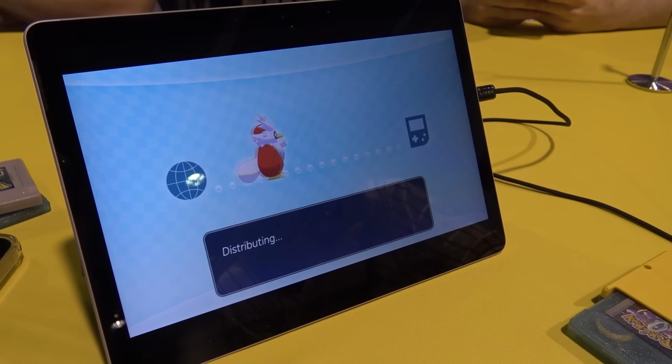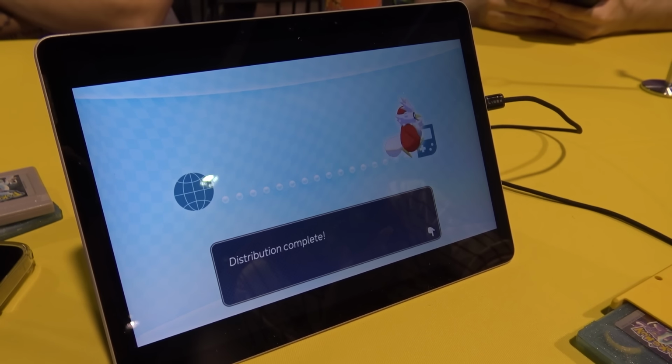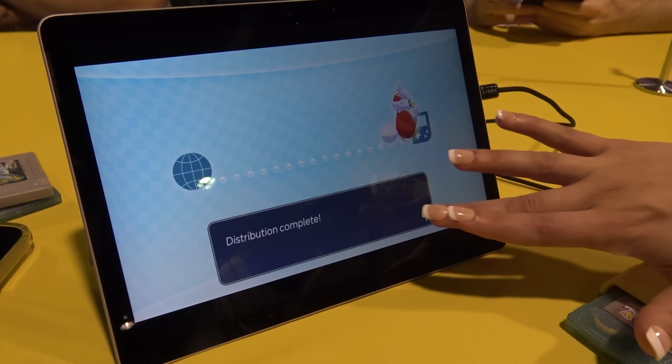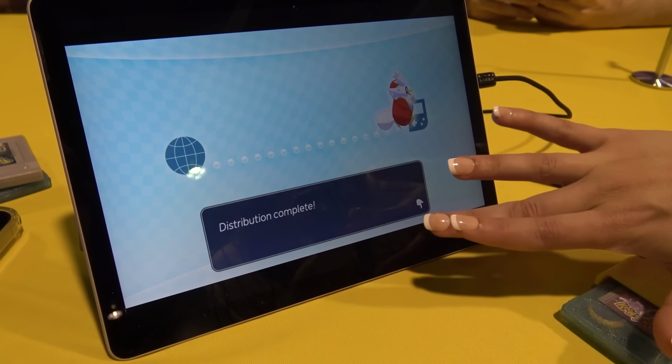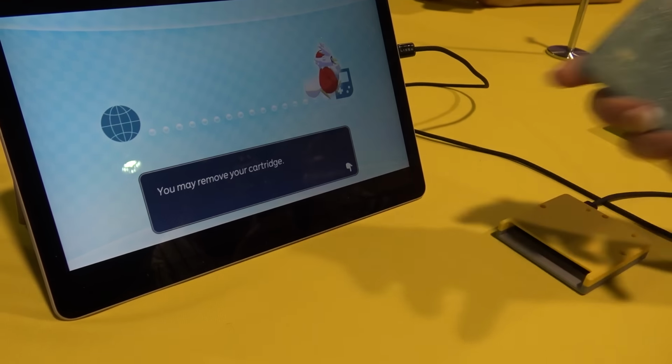Is it random? Yes. But I guess I won't know what I got until I hatch the egg. Yes. Distribution is complete. All right, above the finger. Okay, so now you're good to take it out.